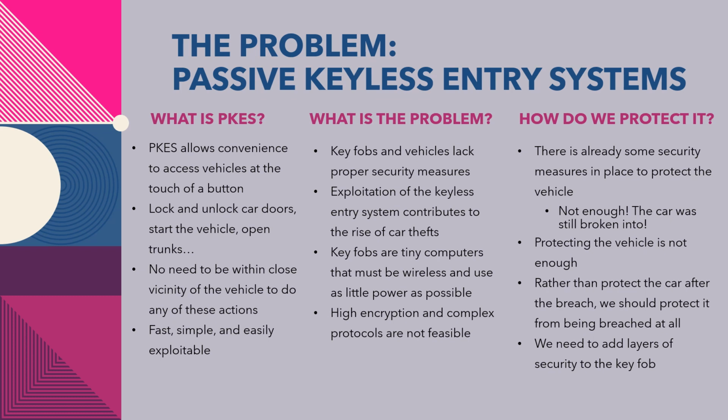Referring back to what PKES is capable of doing, such as unlocking the doors to make these actions possible, key fobs are essentially tiny functional computers. For them to work, they must be wireless and use as little power as possible. This is needed in order for response time to be near instantaneous. This means that high-level encryption and complex protocols are not feasible to be implemented to protect them.